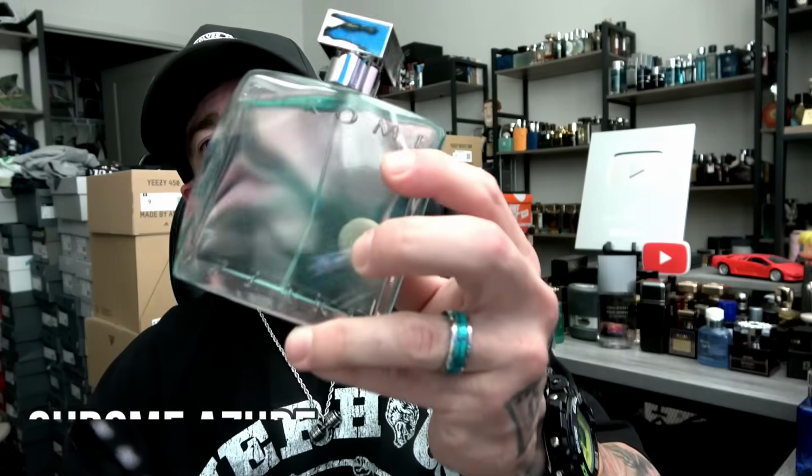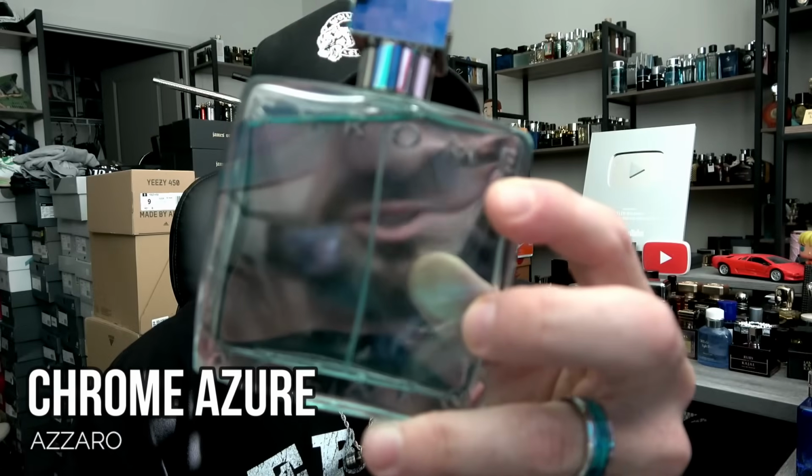And I was like, it's all right. For first impressions, it's all right. Dries into, smells like the original. A little green at first. Then I wore it a couple of times, and I was like, holy crap. Chrome Azure is actually really good for the summer. It does dry into actual Chrome, that metallic citrus aquatic shower gel smell, but it starts off quite green.